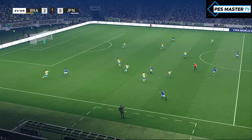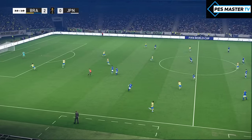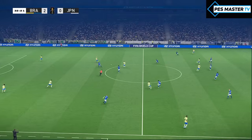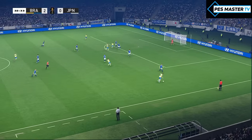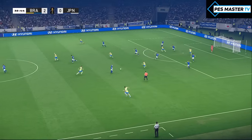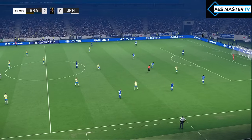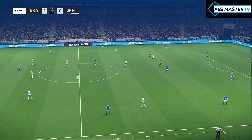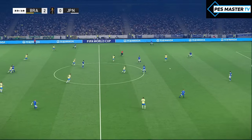Kamada in acres of space out wide. Neymar. Out towards the flank. Danilo. Oh, that's a clever-looking ball. Duan. Tanaka. Tomiyasu. Tanaka.